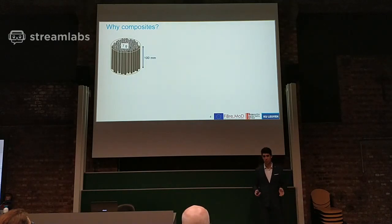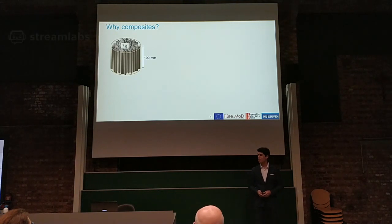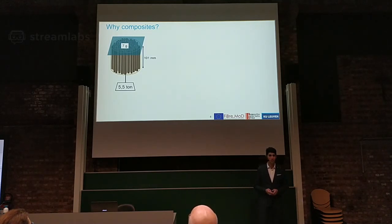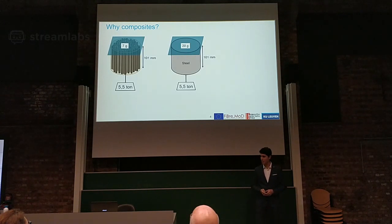Now, why do we use composites? That's what I'm trying to convince you here. So if we take 7 grams worth of composite, which is 10 centimeters long, and we hold it on one side and attach 5.5 tons to it, it actually will deform only 1 millimeter. Of course, you can also do this with other kinds of materials, such as steel. You can do exactly the same thing, but in this case, you actually need 20 grams, which is 3 times heavier than carbon fiber composites.